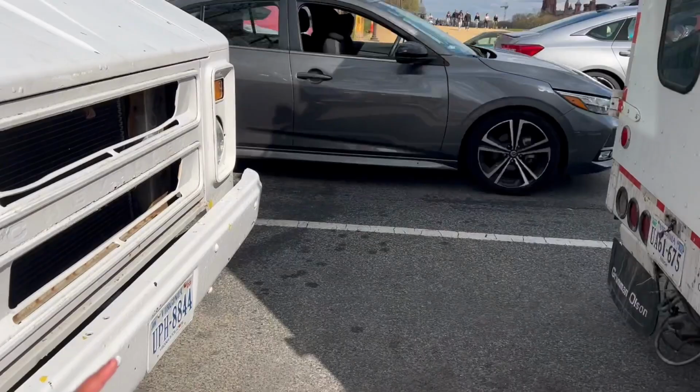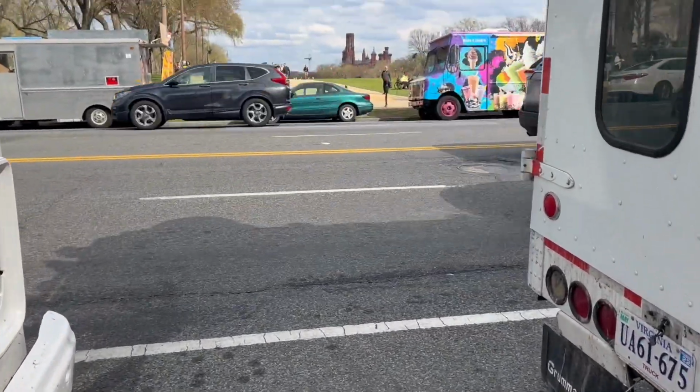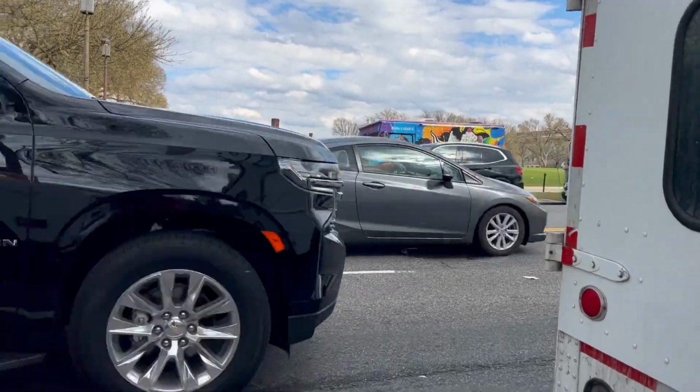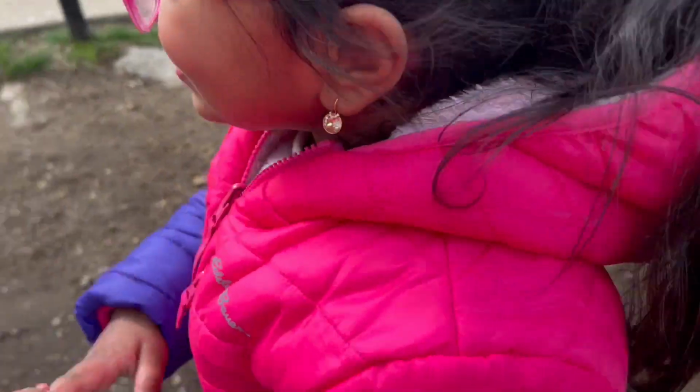Which one? Which one? Which one? Oh, ice cream truck. Sorry, I'm going to eat it. I want it. Ice cream is cold.